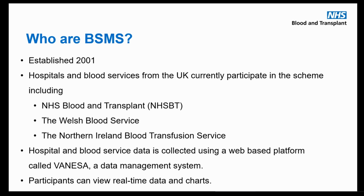We were established about 20 years ago. The scheme collects data from hospitals to assist with maximising the efficiency of the blood supply process. And to do this, we use VANESA, which is a data management system, and that helps hospitals submit data to the scheme, and in return, they can view real-time data and charts.